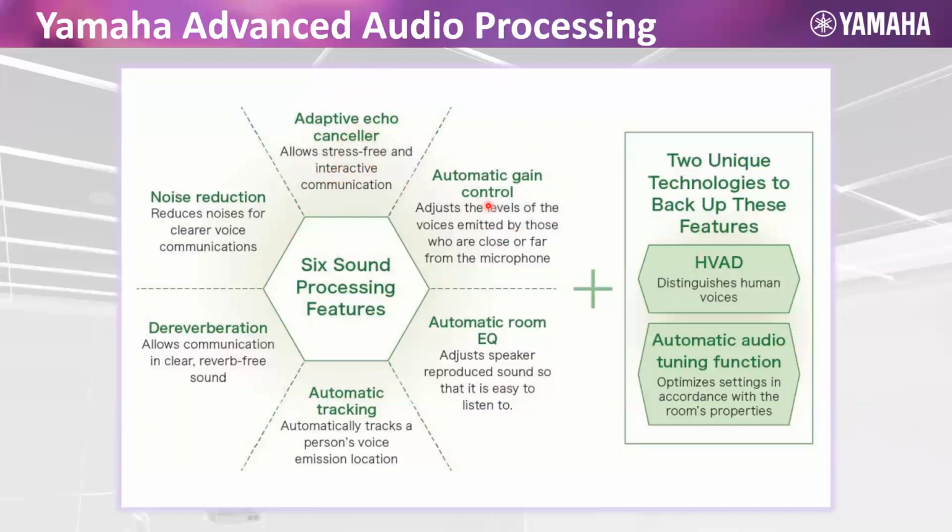Automatic gain control. At the end of this presentation, I'm going to do a little demo from the space I'm in. And by the way, I'm speaking to you now on a ceiling microphone. I could have had a tabletop mic for this, much closer to me, but I wanted to demonstrate the ceiling mic live during this presentation. And I'll show you how we can compensate for people that speak very, very softly in a meeting.